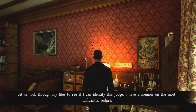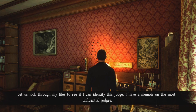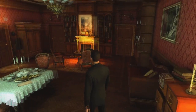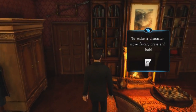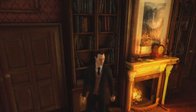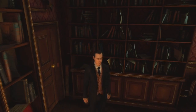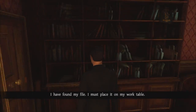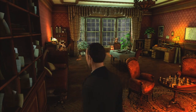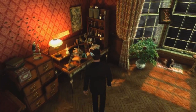How does Holmes come to these conclusions? Let us look through my files to see if I can identify this judge. I have a memoir on the most influential judges. Okay, now let's go ahead and look for the memoir, which is no doubt going to be in our personal library. Somewhere here. Or here. There it is. I have found my file. I must place it on my work table. Oh, well, thank you, Holmes. Thanks for talking to yourself. It really does help me out in the progress of our missions.